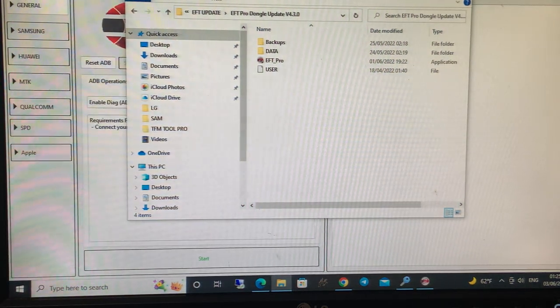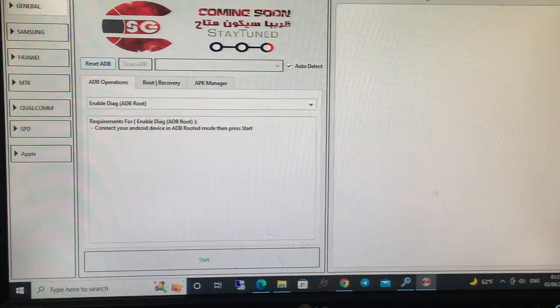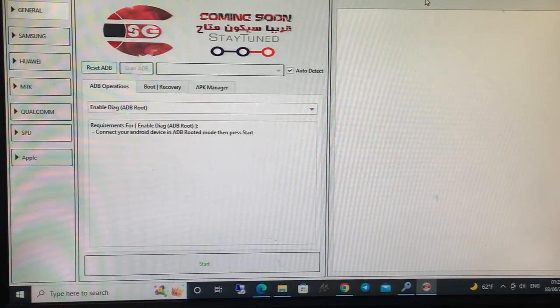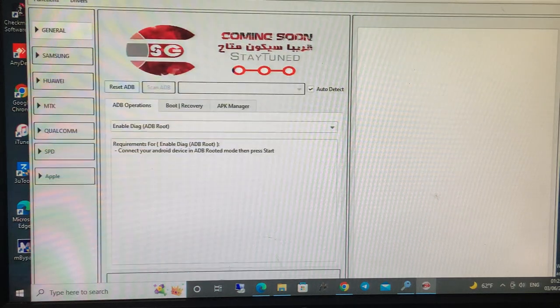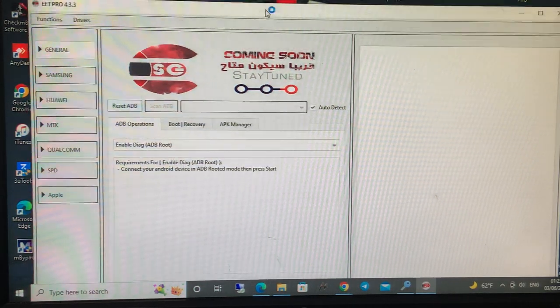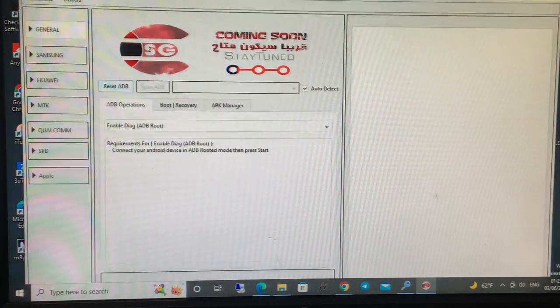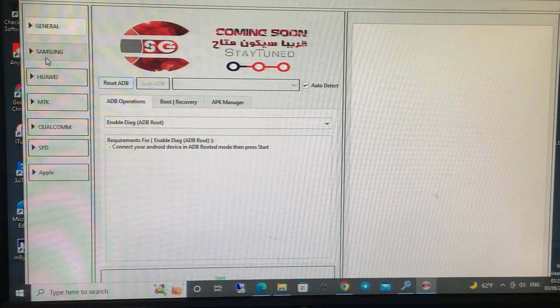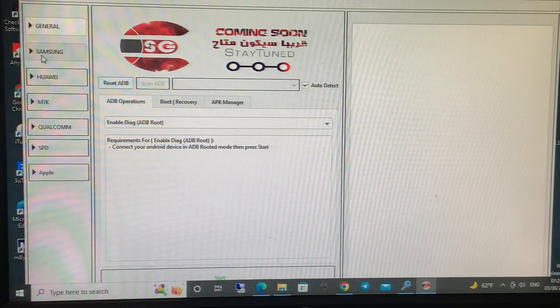All right, so now EFT Pro 4.33 has been opened. Here it is, as you can see here. Okay, EFT. So now let's go to Apple. It supports Huawei, Samsung, and the latest Samsung FRP. You can also use it here.